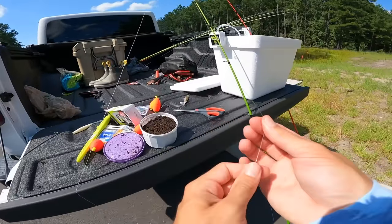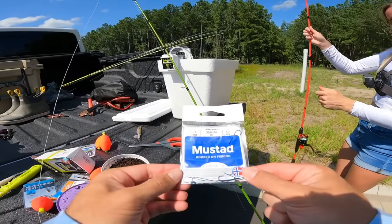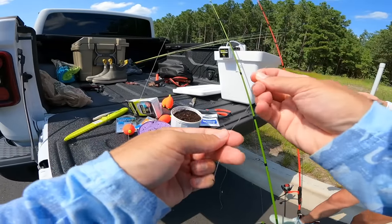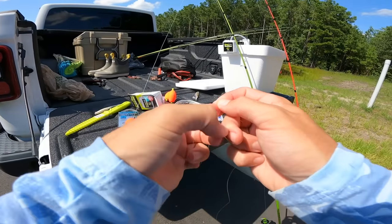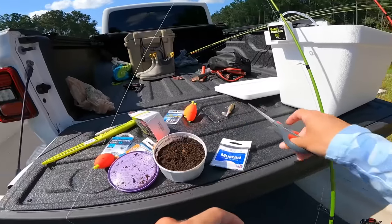All right, Tara, so we're gonna tie these up at the same time, so make sure you follow the steps. First things first, guys, we have some of these Mustad brim hooks. These are size 7, so we're just gonna tie on the standard hook. This is with just a standard uni knot. Boom, just like that. Cut our tag in.